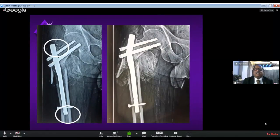The end result in this case, you can see it's an inferior quality duplication of the PFN where the nail has bent. The reason is it's a 13 millimeter nail. Normally, the ideal implants which are available in the market are 15 millimeter or 16 millimeter proximally, and they have got a 8 millimeter hole for the cervical screw. Means there is about 4 millimeters of metal left around the screw hole, even if you make a 8 millimeter hole in a 15 or 16 millimeter nail.